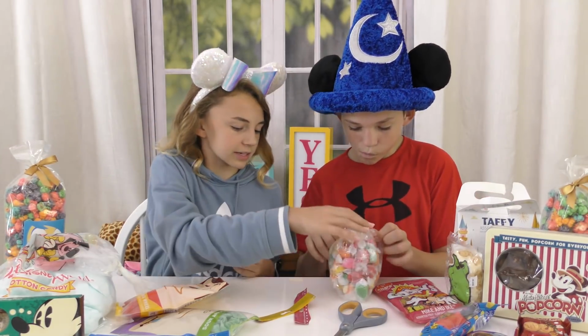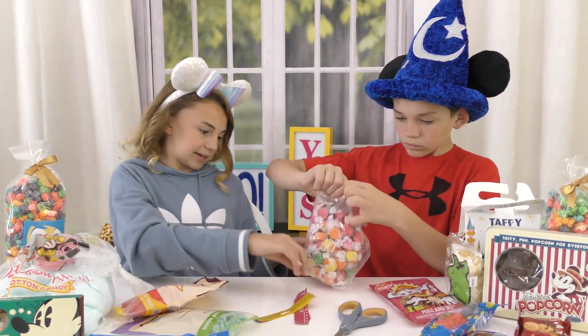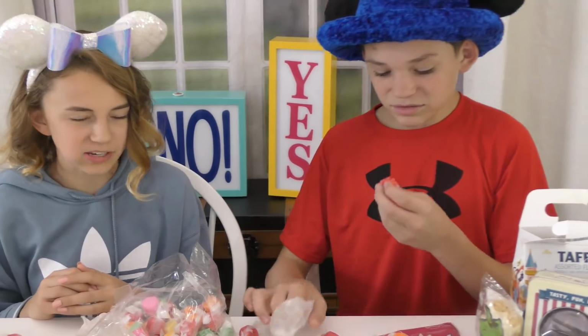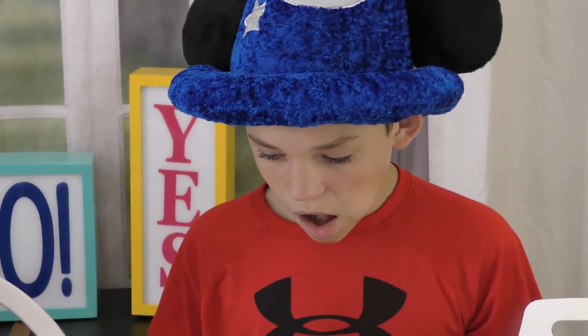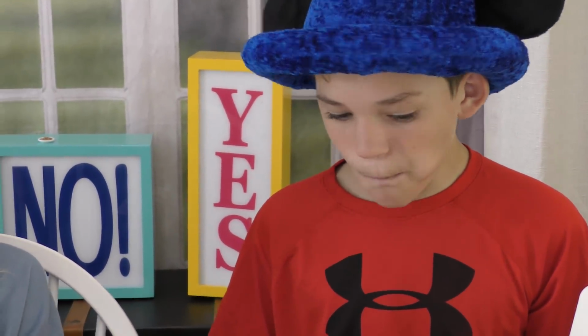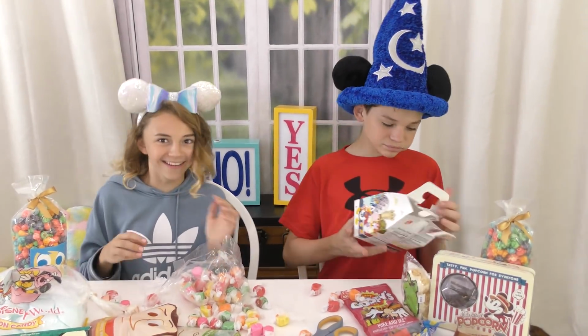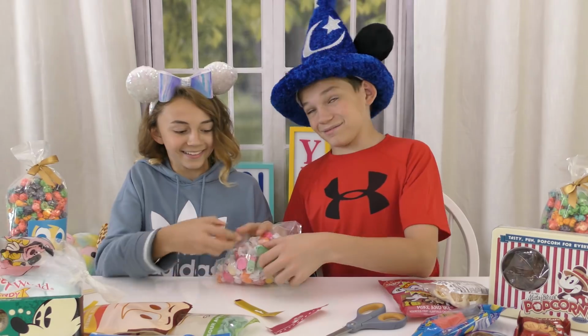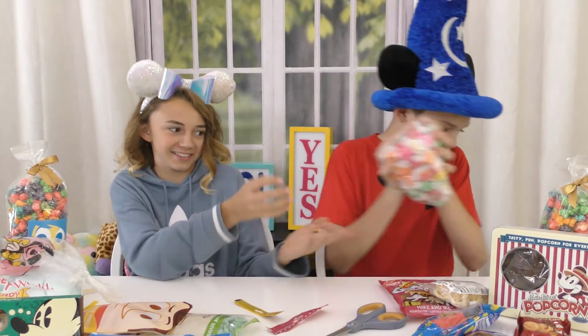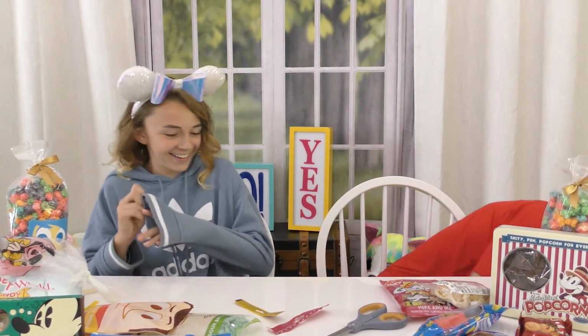I'm gonna get the one that looks like watermelon. Where is that one? Oh, this is peppermint. This isn't watermelon. That's a weird flavor. Let's see what the red taffy one is. Probably strawberry, right? This one's mint. They're all mint? Why? So basically, they're all mint. Yeah. They're still good.